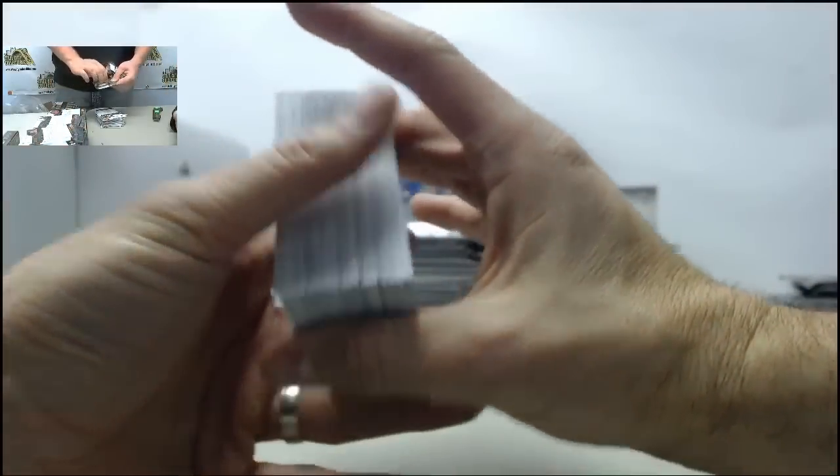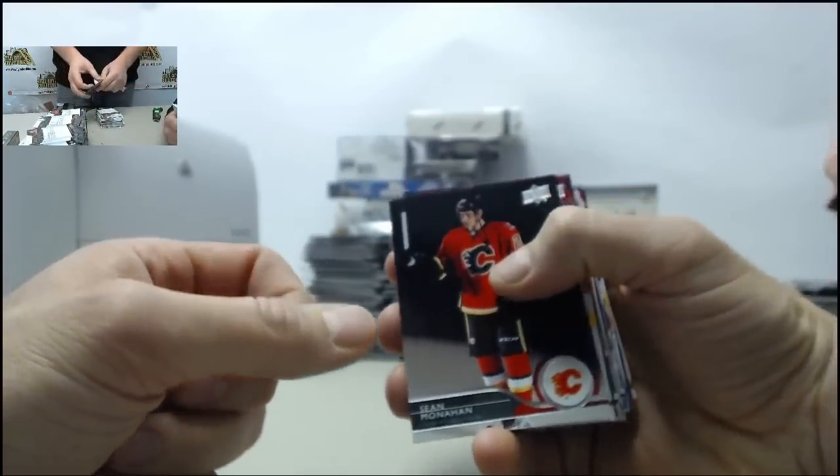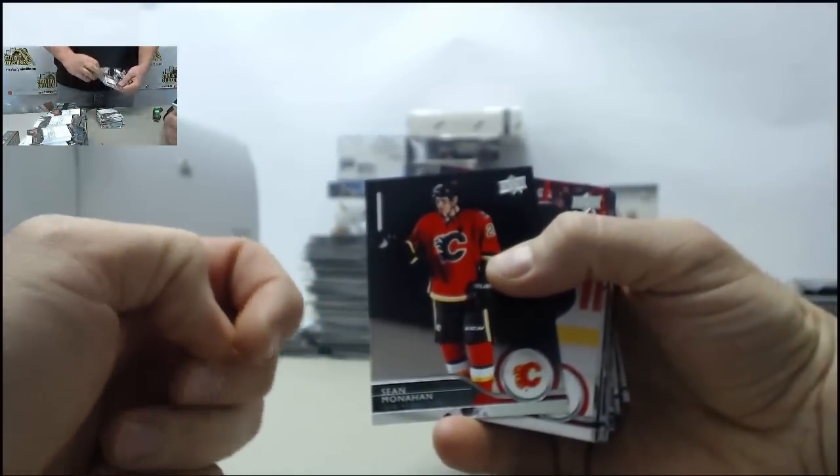Actually, what I'm going to do is copy and paste a list of teams and randomize that at the end. Definitely the easiest way to do it rather than randomizing names of who participated. Let's continue on with box four.